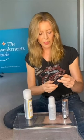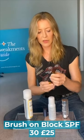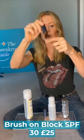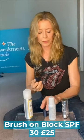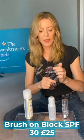This is the other great powder sunscreen. It's called Brush On Block, SPF 30. Again, there's powder in here. This is mineral sunscreen, and you brush and brush and out it comes. So you use that to top up your sunscreen. I wouldn't want to rely on this for pure protection on its own, and then, do you twist to get it back down? Probably slide it up, there we go. Because I wouldn't be confident of getting a full cover of SPF 30 from that.